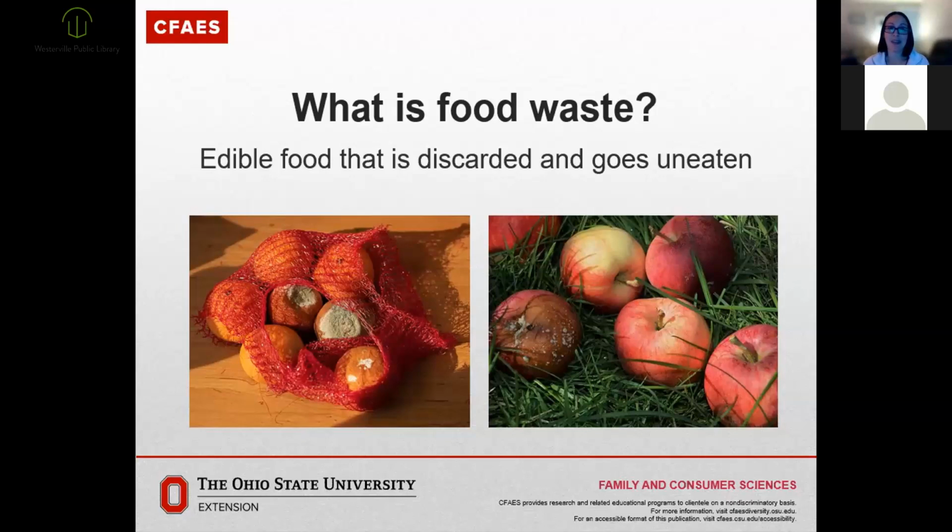So it might be an item like the fresh produce you see here that just spoils before it's eaten. Or it could be a dish that you've prepared, the leftovers that you just prepared too much of, and you end up throwing it away before it's consumed because it's no longer safe to consume. So whatever the reason, it's just edible food that is thrown into the trash.